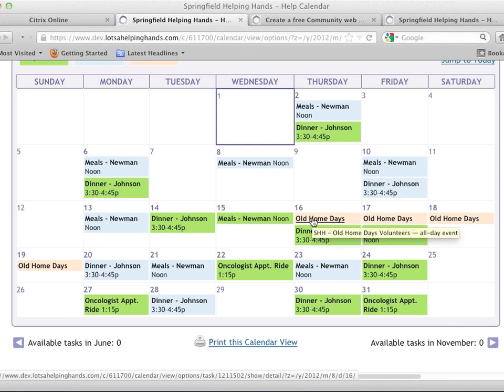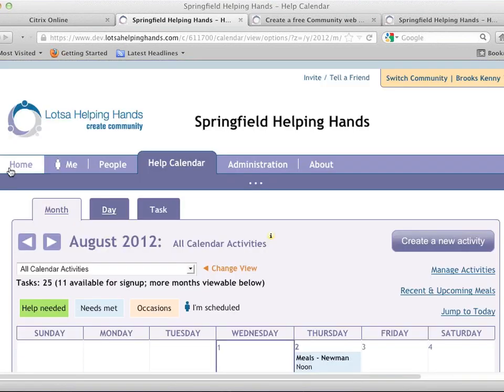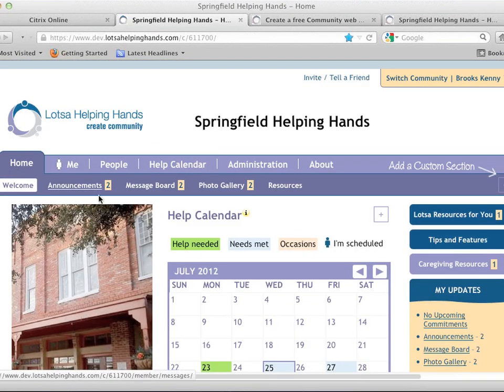There's also places where you can put events, and actually, excuse me, we're calling them occasions now, where there's not necessarily volunteer needs, but where you want the community to know what's going on. So here's an event for the Springfield community called Old Home Days, and this is where people are coming together in local parades and whatnot, and this is listed in the calendar. So it really can start to serve as a way to educate the broader neighborhood and community about things happening in the local town. So it's a great way to keep everybody updated about things that are relevant in the community. So I'm just going to go back to the home page now.